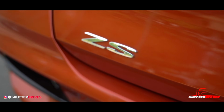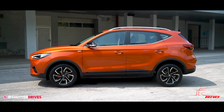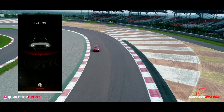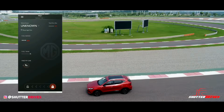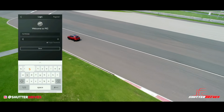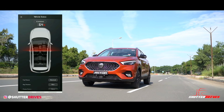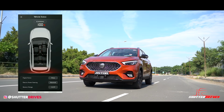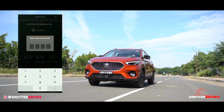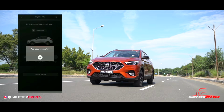Apart from basic connected car tech features and a diagnostic that gives a health check of the vehicle across all parameters, here's something that's very unique. You could also unlock your MG Astor using your smartphone and drive away. All you would have to do is enter the password with the phone number, connect the car to the Bluetooth of your phone, and then you are ready to go. There's also an option to check out the lighting and the horn system of the car, and you could also activate or deactivate the engine remotely.